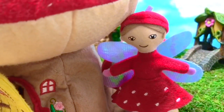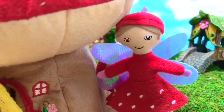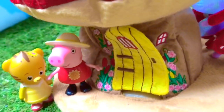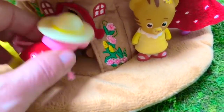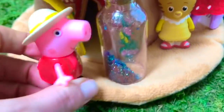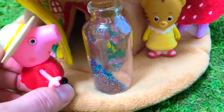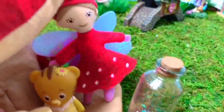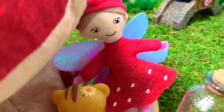Hello, I am Rosie the Red Fairy. There's a gift inside the house for you. Just open the yellow door and pull it out. Oh, look! It's some magical fairy dust. Ooh, it's so pretty. And the bottle is taller than me. That fairy dust will bring you good luck wherever you go.